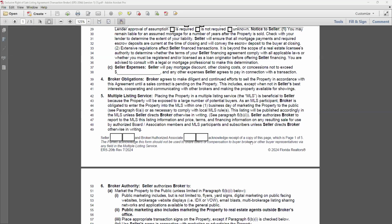So that's page 1 of 5. Any questions on anything we've covered so far?